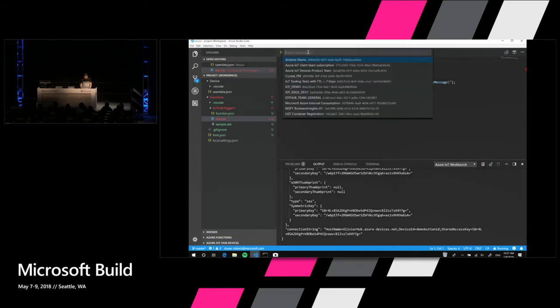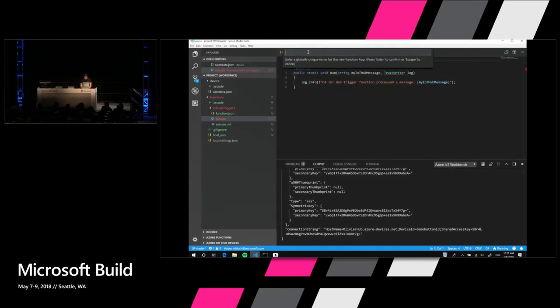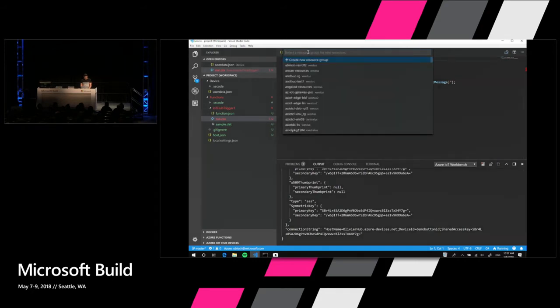The next thing is going to be about the Azure function. So I'm going to go on this subscription again, and I'm going to pick build 2018 session demo IoT, something unique. Hopefully no one has picked that.